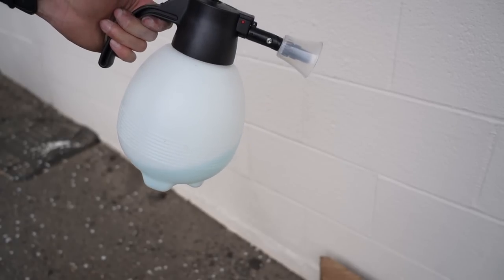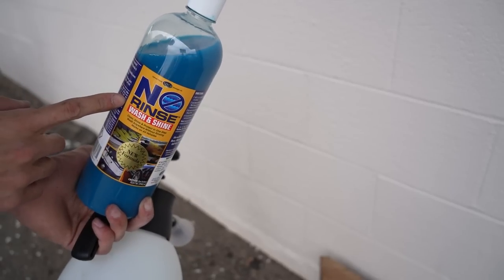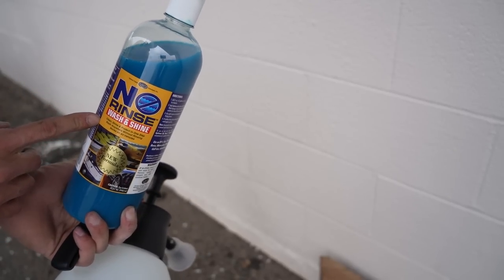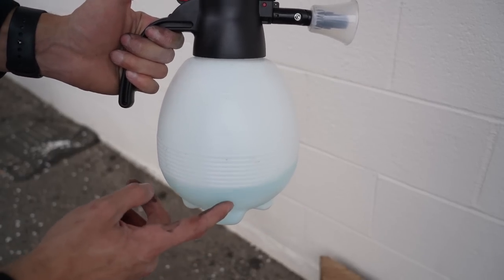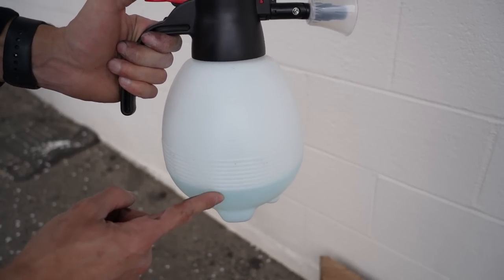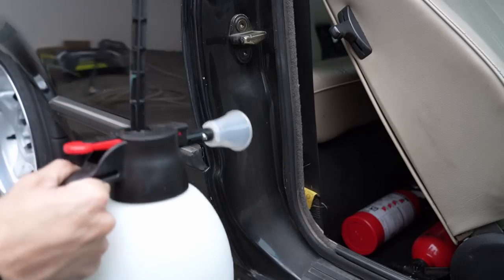In this pressurized sprayer, I have a cap full of this Optimum No Rinse. This thing has a whole bunch of uses. It's basically a waterless wash. I'm gonna use this to clean up all the door jambs and everything. I also mixed the ONR with distilled water, none of that nasty hard water from my sink. So this stuff should be good.